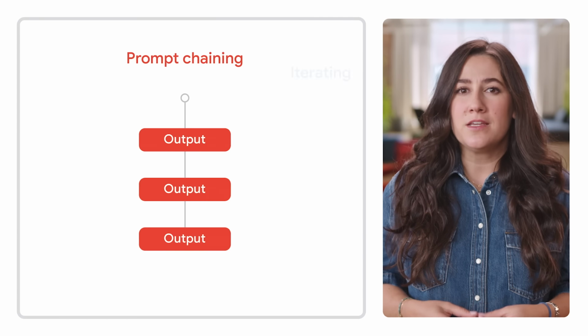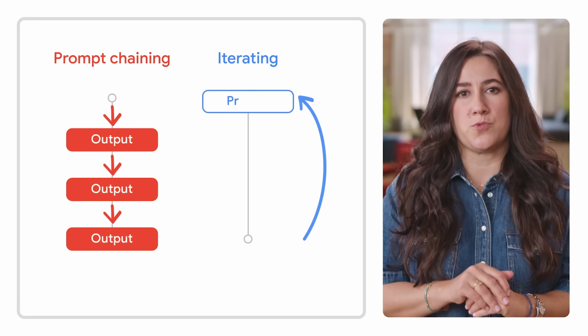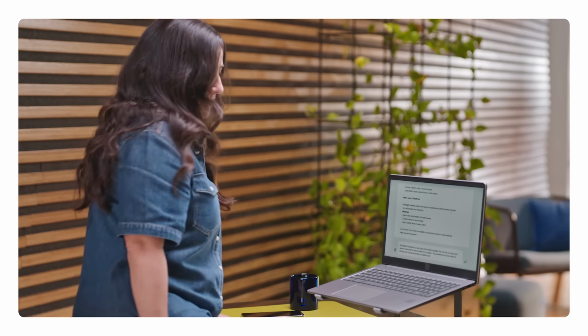With this technique, you're not just iterating. Instead, each prompt and response builds on the previous one. You're creating a chain of prompts together in a single sequence. Let's demonstrate prompt chaining in action. We'll use Google AI Studio as it enables us to get access to Gemini models with a long context window.